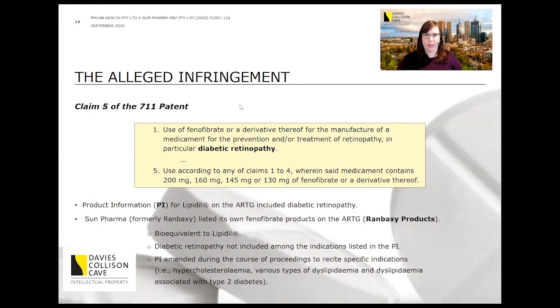Diabetic retinopathy was included among the indications listed in the product information for Mylan's Lipidyl product on the ARTG. Mylan alleged that Sun Pharma, formerly Ranbaxy, threatened to infringe Claim 5 by listing its own fenofibrate products on the ARTG, having the dosages recited in Claim 5, the PI for which stated that they are bioequivalent to Lipidyl.